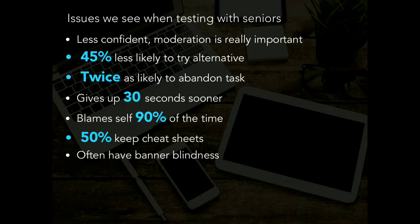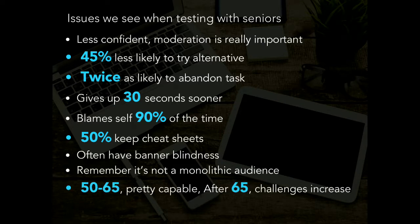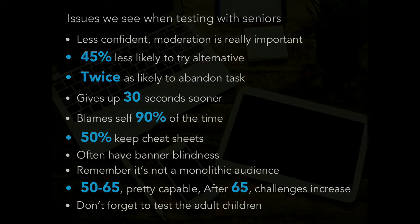They often have banner blindness. I would have said they always have banner blindness, but that's a little too absolute for people. It's not a monolithic audience. There are groups within the groups, and you can't just test for the overall audience. You have to be thinking about the subgroups. 50 to 65, they're pretty careful. After 65, the challenges really start to increase. And don't forget to test the adult children.